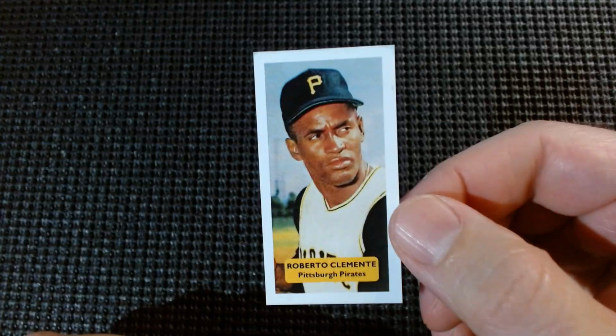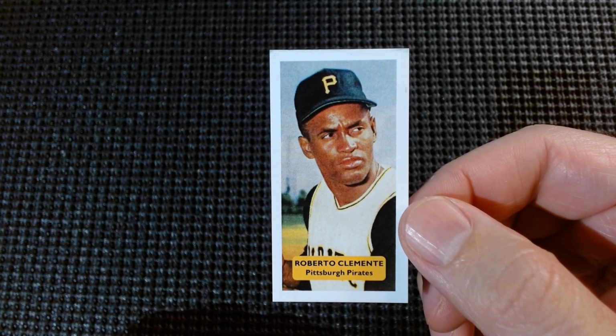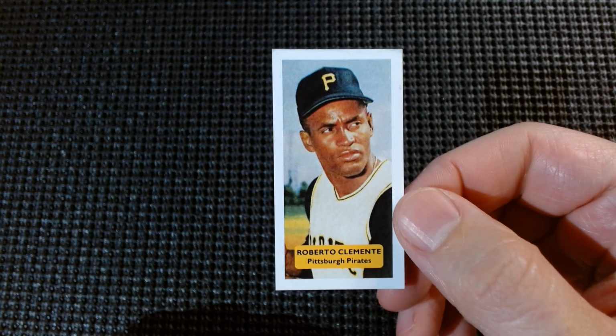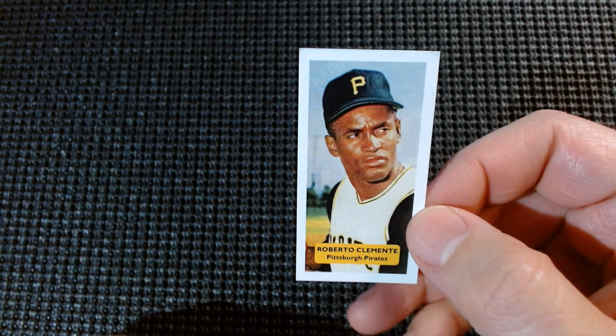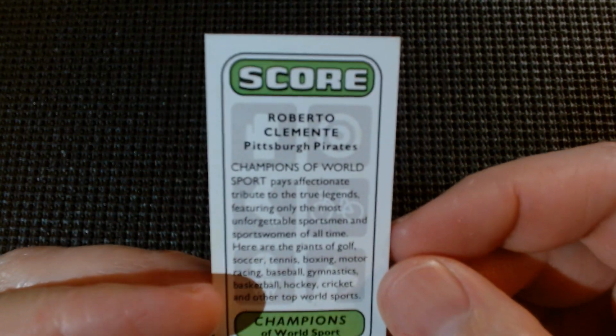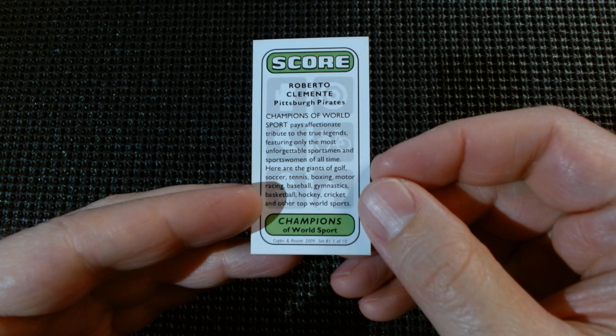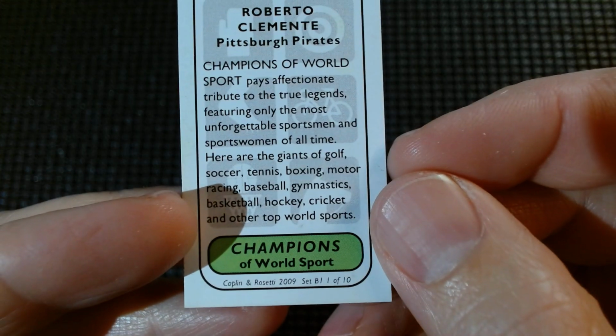Okay. All right, here you go. All you Pittsburgh fans, Clemente collectors, do you have this card? Not that I ever think you've seen one of my videos, but there you go. If I was a Clemente collector, I would like to have that. Legit or not, that's sweet. Mr. Roberto Clemente. And that appears to be the number one card of the set. Yep, numero uno.